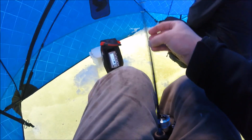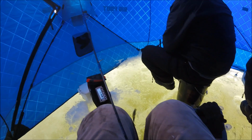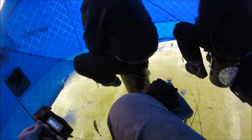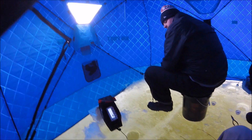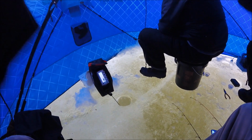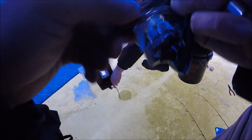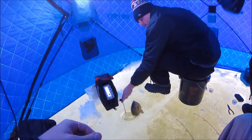They're the Vexlar crew. So I apologize for the very loud, annoying buzzing noises. Come on. Loud noises! There it is. Right when I set my pole down. Oh, this is a good bluegill. It's got to be. Yeah, look at that one.